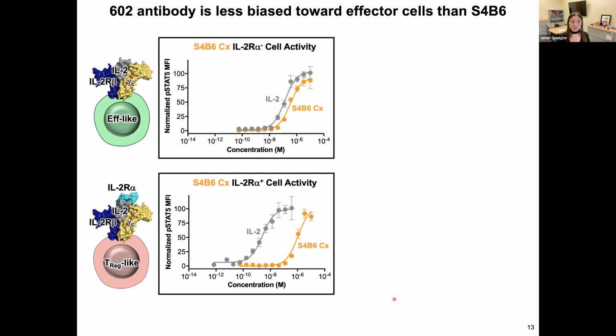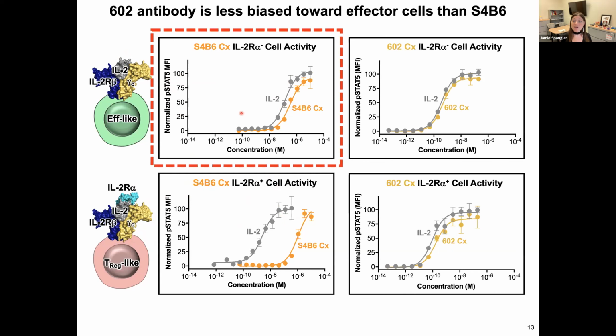But the important thing that we wanted to see was that we could bias towards cells that do not express IL-2 receptor alpha, versus those that do, as is true with the S4B6 antibody. The way that we see that is that when the S4B6 complex, consisting of the antibody and the cytokine, is compared to IL-2, they're pretty much the same on effector-like cells, because there's no IL-2 receptor alpha. But there's a significant impairment of signaling, a significant right shift in the EC50, when the S4B6 complex interacts with a cell that expresses IL-2 receptor alpha at high levels. This allows for selectivity towards effector-like cells. Unfortunately, the same was not observed with the 602, the anti-human IL-2 antibody. So we had to turn to some engineering as a mechanism to restore that bias.